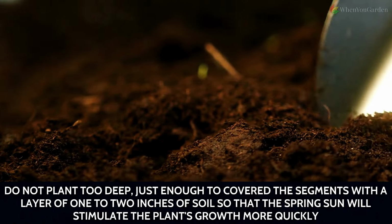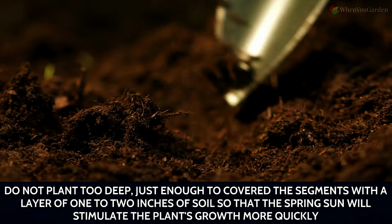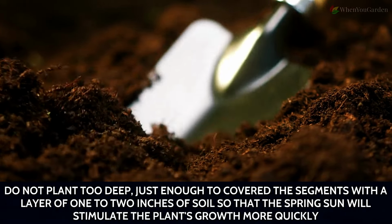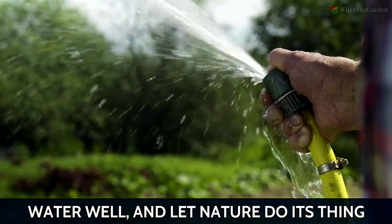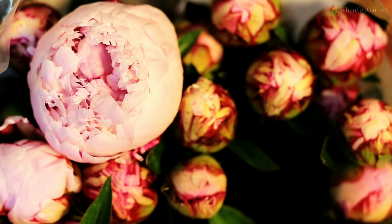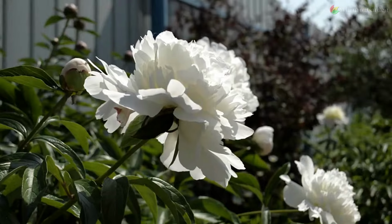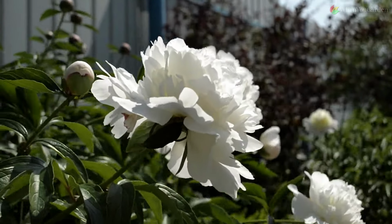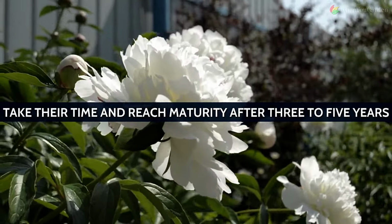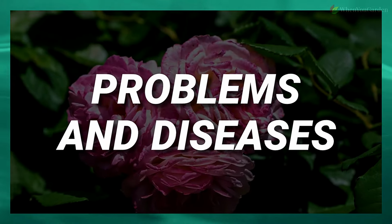Do not plant too deep, just enough to cover the segments with a layer of 1 to 2 inches of soil so that the spring sun will stimulate the plant's growth more quickly. Water well and let nature do its thing. Still, even in this case, you have to be patient, since new plants may not bloom in the first season. It might sound disappointing, but remember, these are long-lived plants that take their time and reach maturity after 3 to 5 years. Problems and diseases.